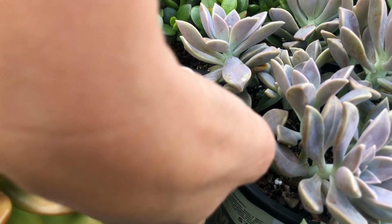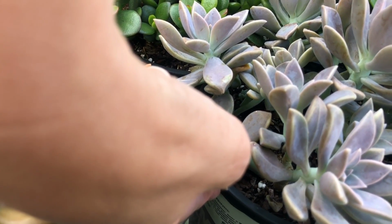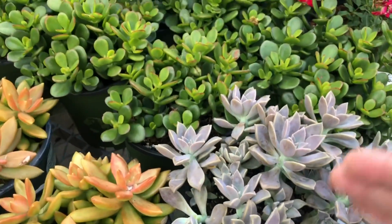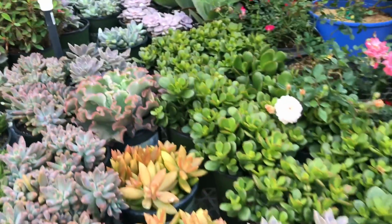It's called Graptopetalum. I don't know. Anyways, the ghost plant. That's what it says. So yeah, these all look good.